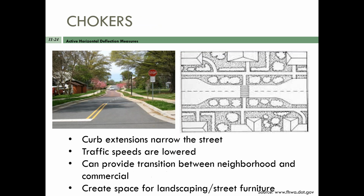Okay, next one, chokers. These narrow up. The next few categories actually are sort of similar in the principles, but can you describe with regards to chokers when you might use them and some cautions? Yeah, these are just examples of horizontal deflection. The first one I showed you was at an intersection. This is something you're going to tend to do at mid-block.